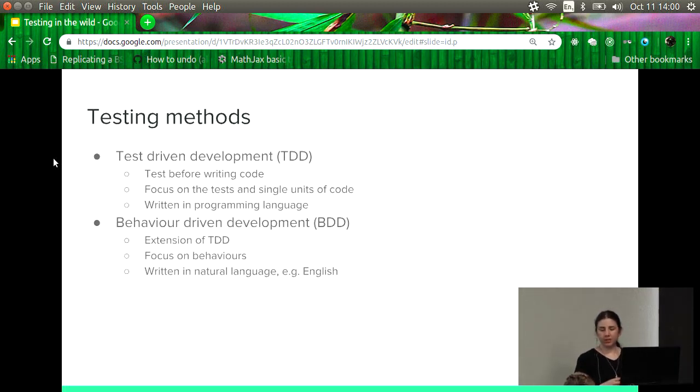Extended off of TDD is behavior-driven development. This is usually written in some sort of natural language. It will often be English-like, but with a lot of jargon, and the focus is on behaviors. So someone external to the dev environment will come along and say, as a user, I need to be able to sign into this brand new site that we've created. Encapsulated in that statement, that will be used as an acceptance test, and then from there, you will have to write some further tests, which is usually where the TDD part of it comes in.